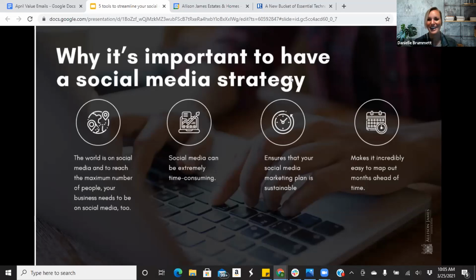Disclaimer, it's very important. It just allows you to connect with your current clients, future clients, because at the end of the day, everyone's on social media these days. And in order to reach them, you should be too.